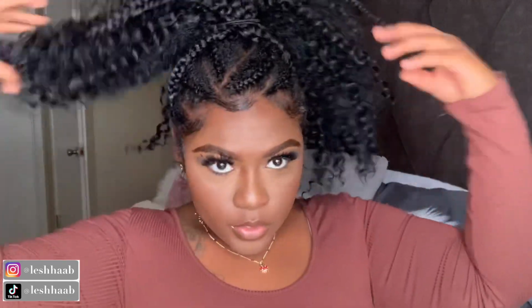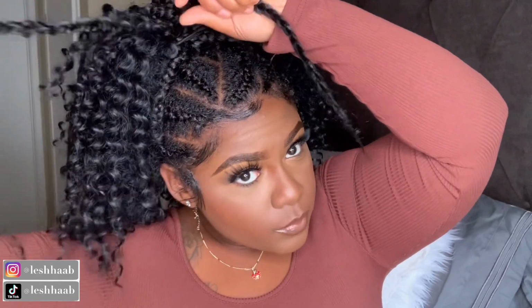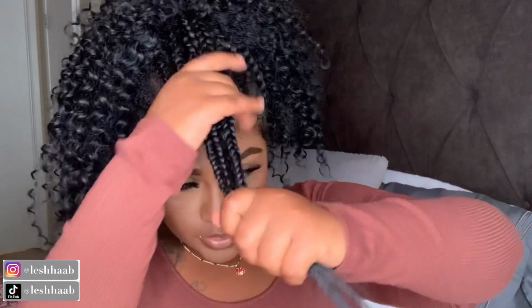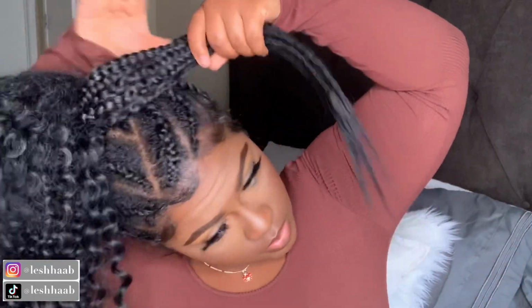Okay, for the second style, you're going to pull this up into a ponytail. Once you get to this point, you're going to want to take your braids, which are mixed in, so just pull your braids out. Now that you've got all the braids, you're just going to wrap them around the ponytail. Okay, boom.